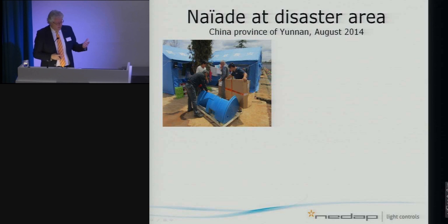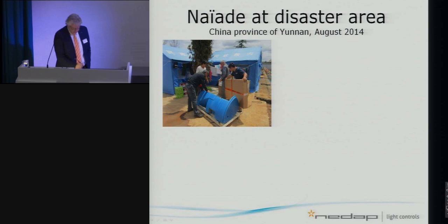Because during the earthquake some infrastructure of the water pipes and water factory was damaged, it takes approximately 1 to 1.5 years before that's reinstalled and they have clean water again. So this also shows very nicely that we can do it very quickly.